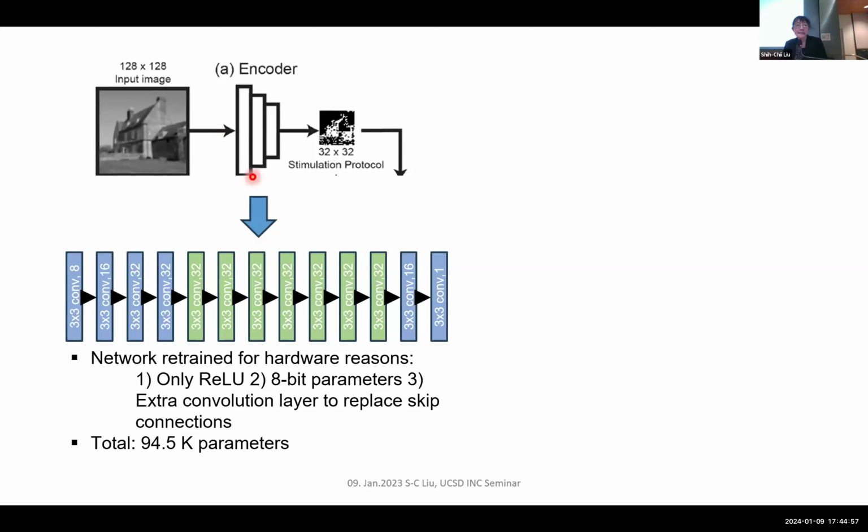What we had to do was take the network from Radboud, and we made some modifications because we're going to hardware. We cannot just take any architecture and map it down to hardware easily. In this case, they were using a CNN, but we retrained the network so that, for hardware reasons, it would use only rectified linear units for the activation function. The weights are only 8-bit parameters. Also, in the original network they had skip connections, and we didn't want skip connections because on hardware it's quite expensive: you have to get extra memory, and if you're doing the hardware stuff, you know this is not easy. So we replaced it with an extra convolution layer to get the same accuracy that they got on that alphabet data set. In total, you can see it's not a very big network.